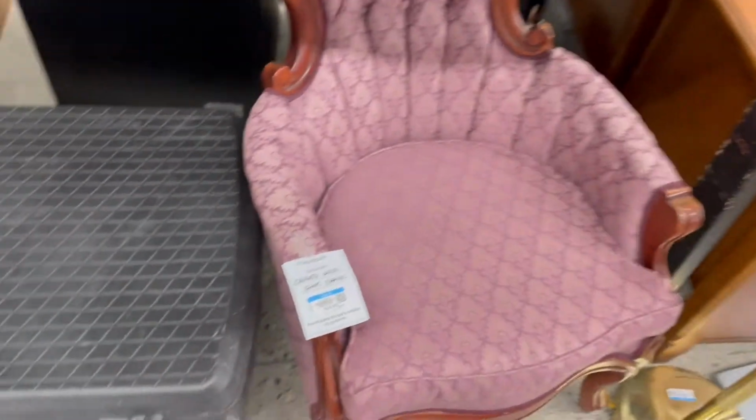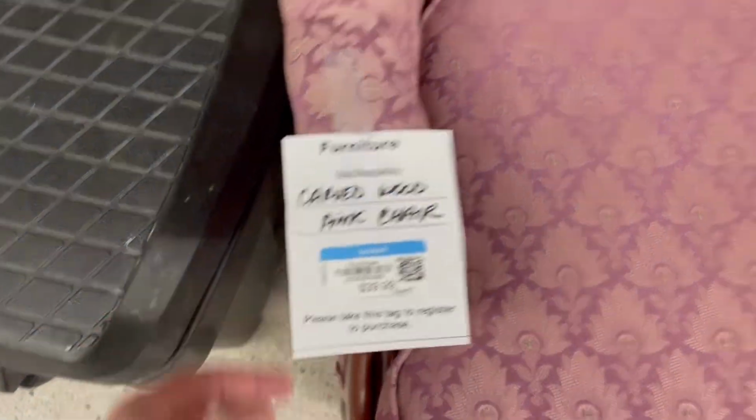And then at the back of the store, I find this really cool Victorian style chair here.